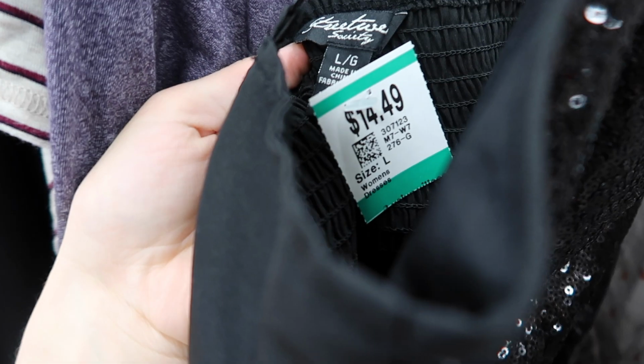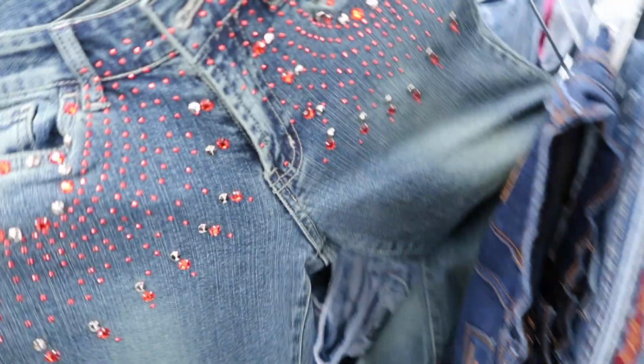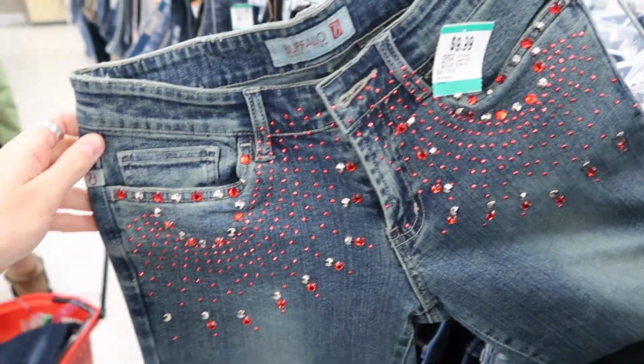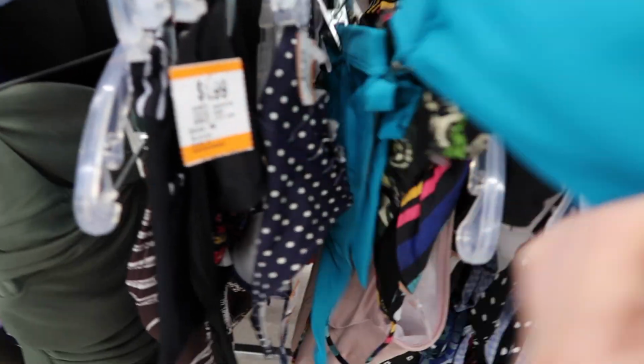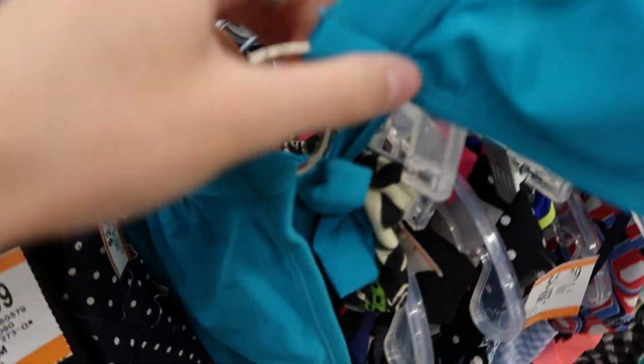I also really liked the waistband of this dress and the sequin top, but it was actually just a piece from Seduction. It wasn't exactly vintage or anything special. And then I moved on to jeans, and I'm definitely very much into the low-rise comeback, so that's what I was mainly looking for.